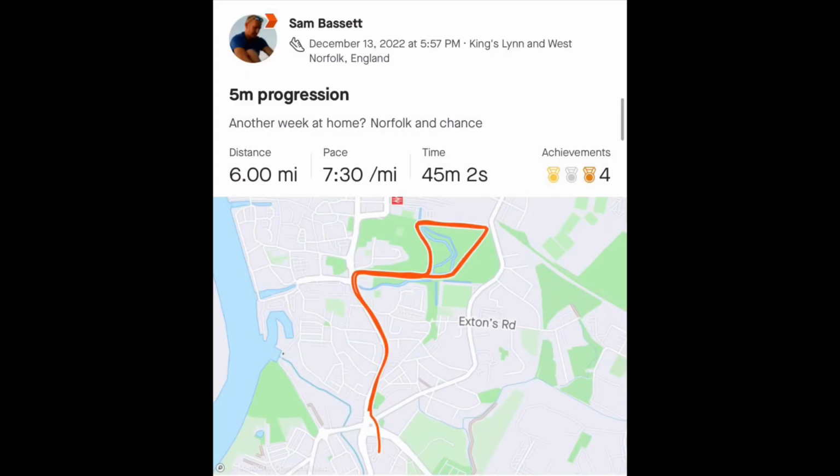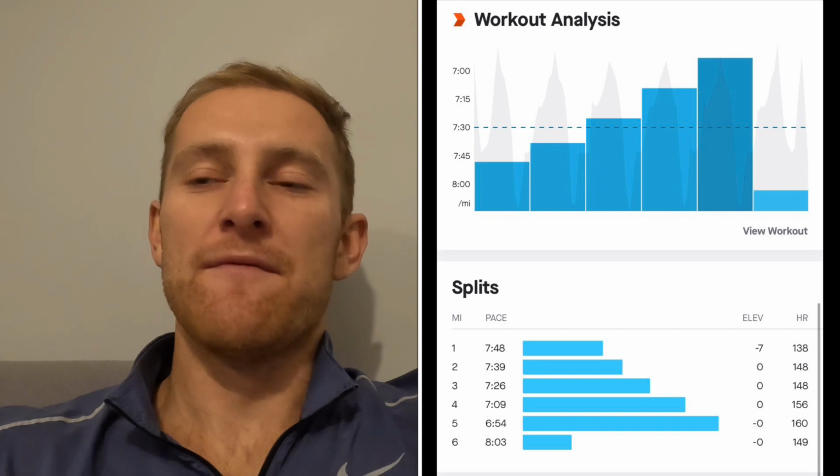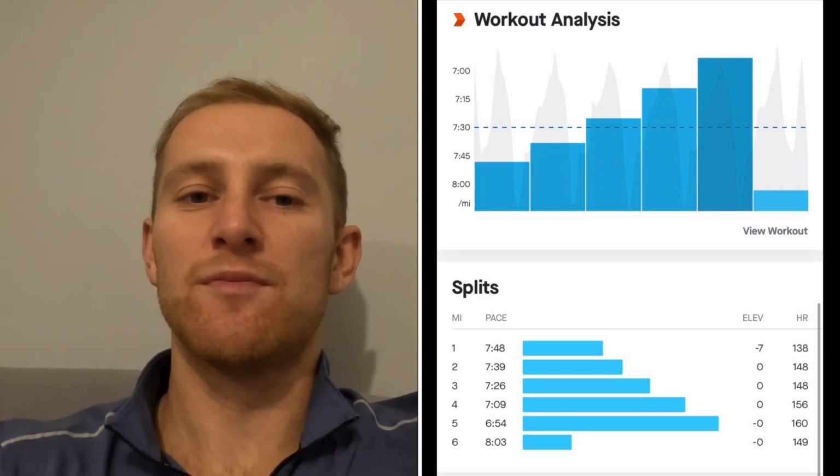What I did was started the run around 8-minute miles and did a 5-mile progression down to just under 7 minutes for pace for my last mile, and then had a 1-mile cool down back to the hotel. So that was Tuesday. It was also bitterly cold on Tuesday night, as it has been all week.